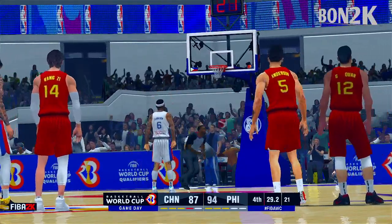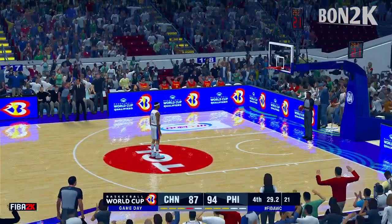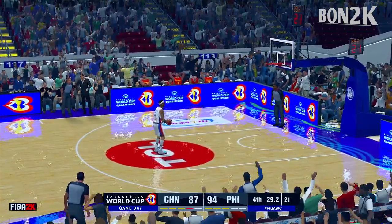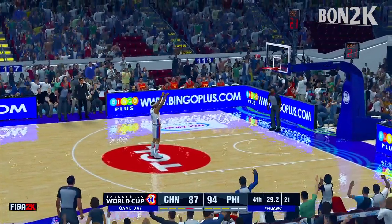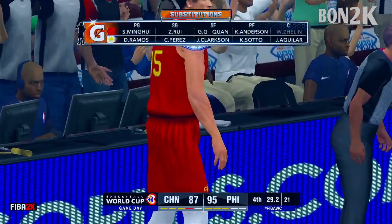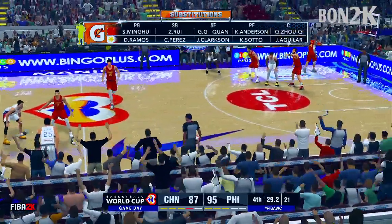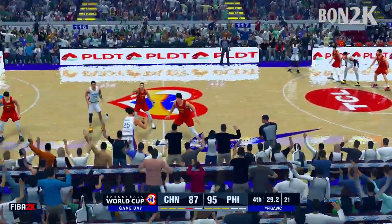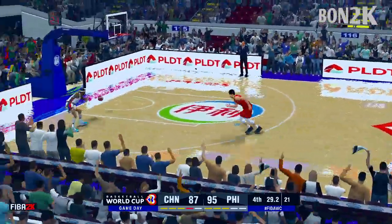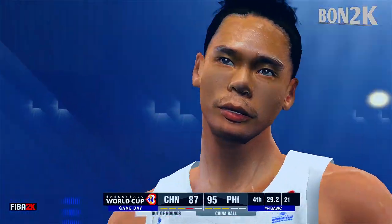He drops the first one, and that makes it a 7-point lead. And it's going to go the other way. Boy, they couldn't hook up there on what's really a pretty basic pass.